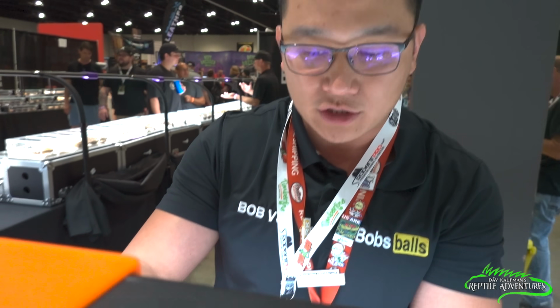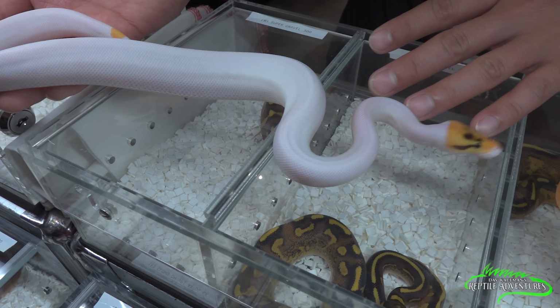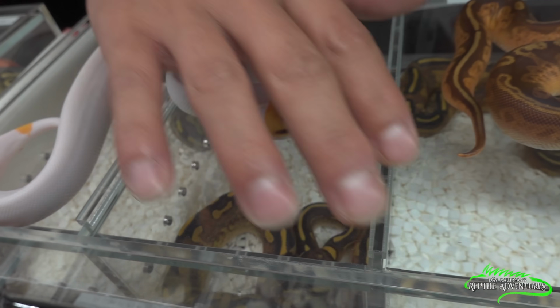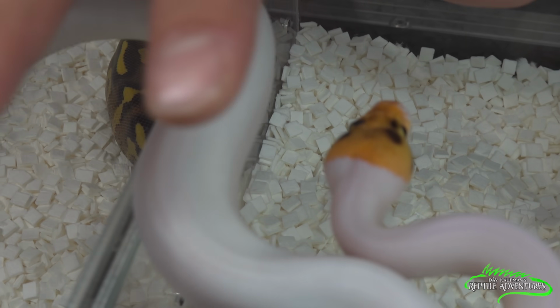We have made the McKenzie Desert Ghost. We're making McKenzie Clowns. And now we're gonna start working more into pieds because we're getting this nice burnt orange color, the weird eyebrows and all that going on. So we're gonna start to merge this into Desert Ghost Clowns, Desert Ghost pieds. And I think this project has a lot left to go.